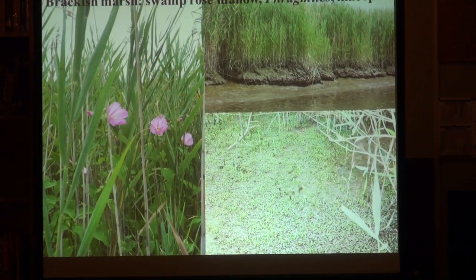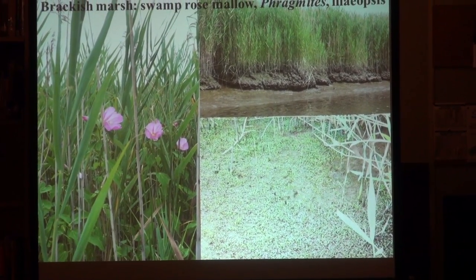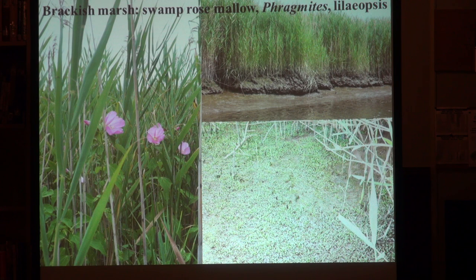Down in the brackish marshes, the brackish is somewhat salty, but not as salty as seawater. And in the Hudson, this ranges from just a tiny bit of salt to up to about half seawater strength at Piermont Marsh at this time of the year. Some of the other plants that occur are swamp rose mallow, which is this flower. It's a beautiful wild relative of hollyhock.